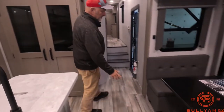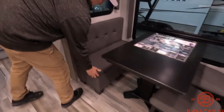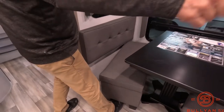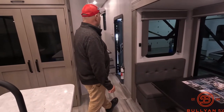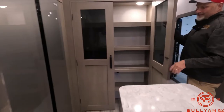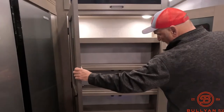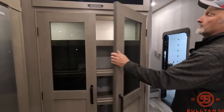Freestanding table and chairs. There's a banquette style seat here. This is also an ottoman, so there's storage within it. You can live over in front of that couch, you can stay right here. Nice versatile piece of equipment there. Big, heavy, these doors are unbelievably sturdy and heavy. Great big motion sensor lighted pantry. And that's really something. That's a nice piece of furniture.